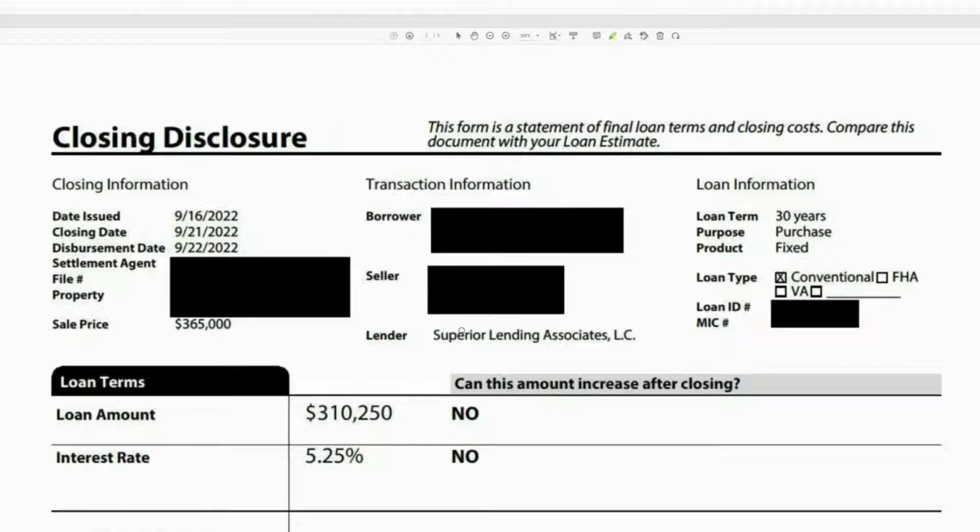All right, let's run through this closing disclosure. Now, this is actually a client of mine that we closed a few weeks ago. And if you watched my prior video that took you through the loan estimate, this is the closing disclosure for the same client. A few things you always want to make sure of: is your name showing right? And the loan terms, purchase, fixed, all those things are still in line with what you expected.